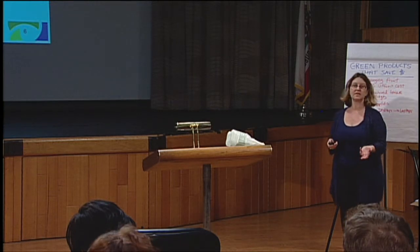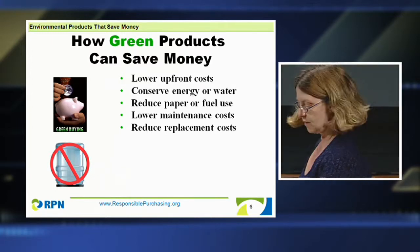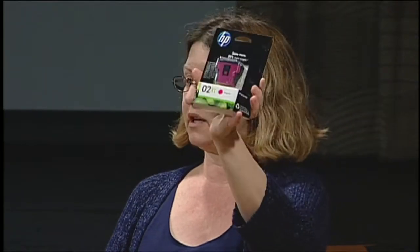Lower replacement costs, so just the number of times, again with the LED light bulb, and I'll show some other examples. So this is an extended life toner or ink cartridge. It lasts about twice as long. So even though it didn't cost twice as much, it can give you savings because you're not going to have to replace it as often.